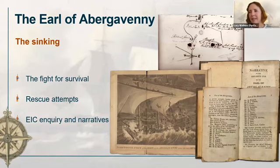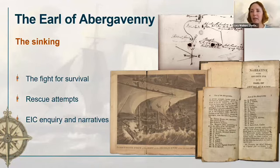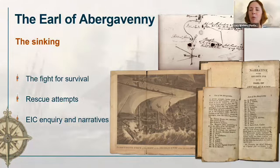So the captain had planned to sail for the relative safety of Weymouth Sands when the ship came free of the Shambles. When it became apparent that the Earl of Abergavenny was taking on too much water, the ship's cutter, carrying East India Company dispatches, was launched in the hope that the men aboard would find help from the shore or from the other ships in the convoy. However, none was forthcoming. Another small party managed to leave the ship when a nearby vessel sighted the ship's distress signals.